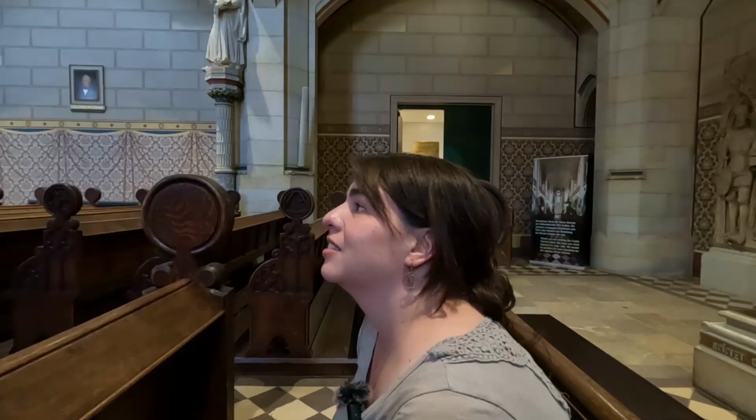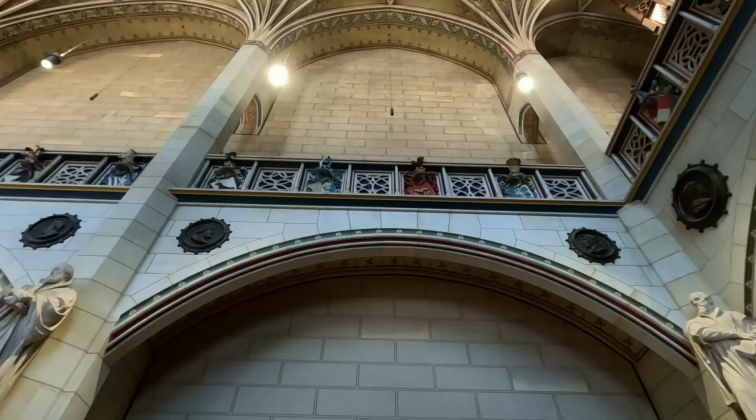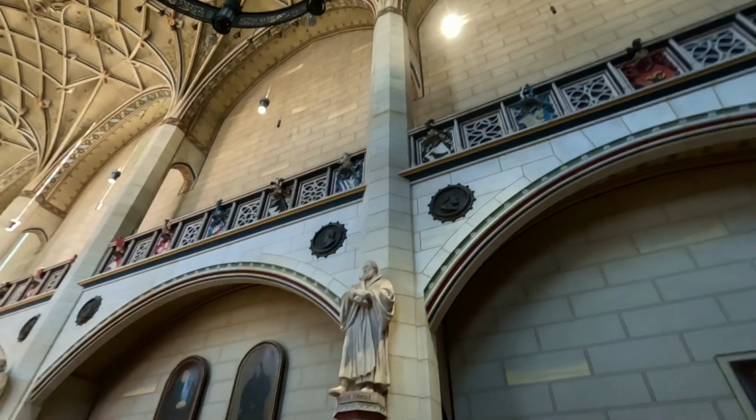So what do you think? This is the coolest Lutheran church I've ever been in. It's pretty cool. I love all the heraldic symbolism on the sides. That's really cool. The coats of arms on the railing represent larger principalities that adopted Protestantism.